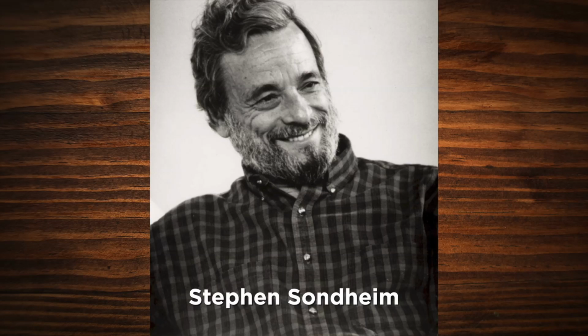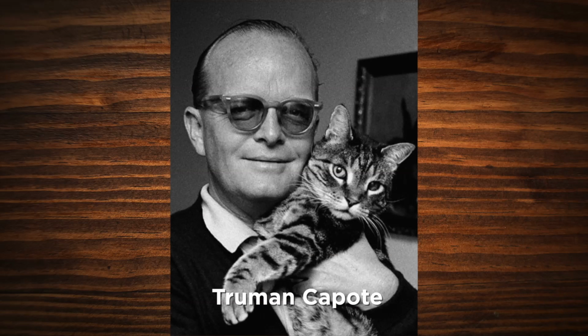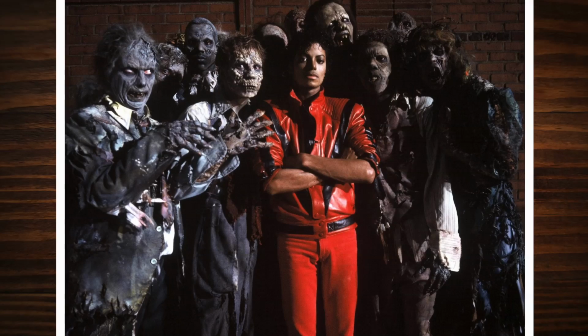Now, this thing has been used by all kinds of people. Stephen Sondheim, the composer for Sweeney Todd, West Side Story, Into the Woods, the animator Chuck Jones from Looney Tunes, Tom and Jerry, Dr. Seuss, Quincy Jones, the producer, Truman Capote, the writer. So Quincy Jones is sitting there producing Thriller, and he's got this black pencil in his hand. Yeah, he insists upon it. Yeah, I'm gonna make notes on Thriller.